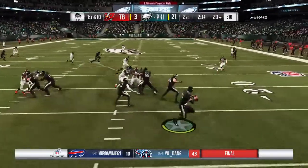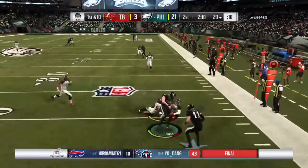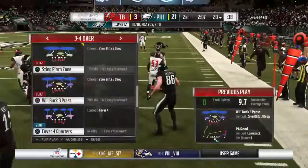Now a play fake. Wentz. They'll roll him out right. Well, it's a shuffle pass, and it's complete. No gain there on the completion. 2nd and 10.